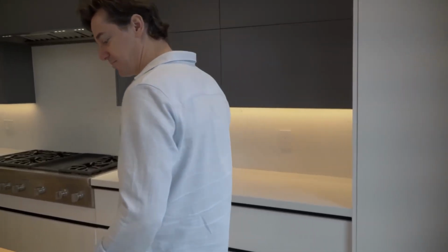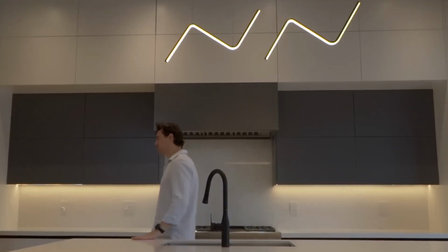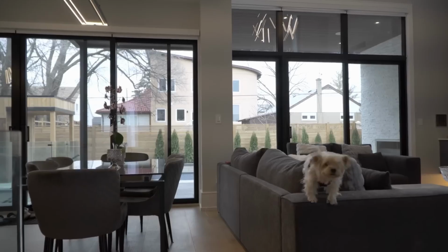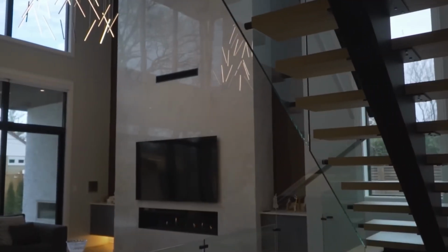The luxury kitchen, with its hidden refrigerator and contemporary cabinets, opens up to a family eating area, the backyard, and the impressive family room.